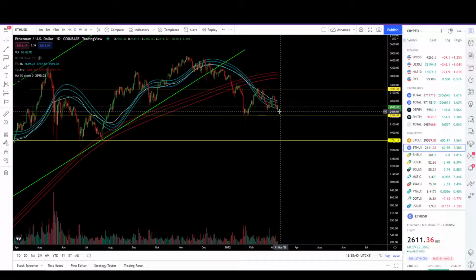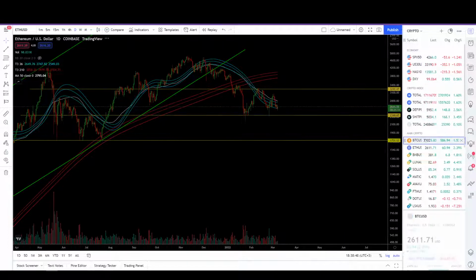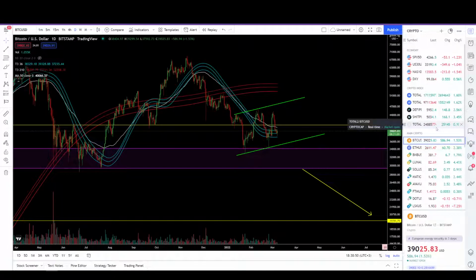What I might be expecting to see for Ethereum is that I think the market is going to be pretty silent for Ethereum and other altcoins, because the market generally follows what Bitcoin does. If Bitcoin doesn't make a major move, then I'm not going to be really interested in touching Ethereum or any other altcoin.